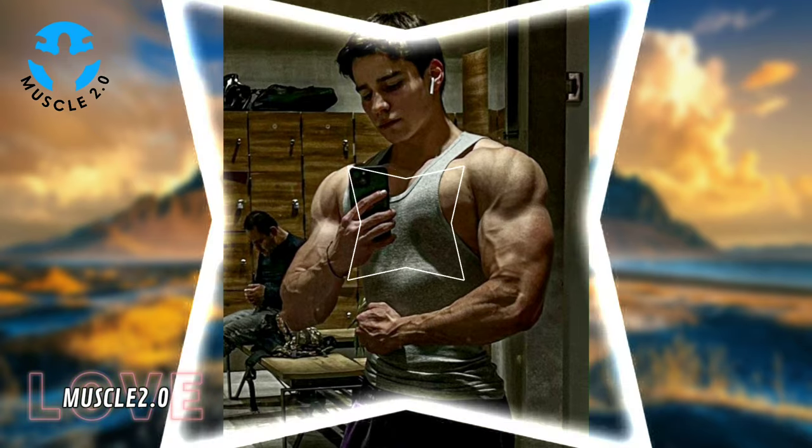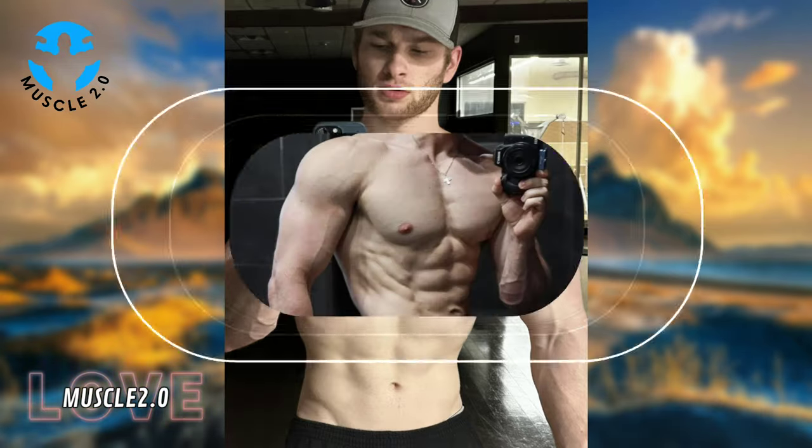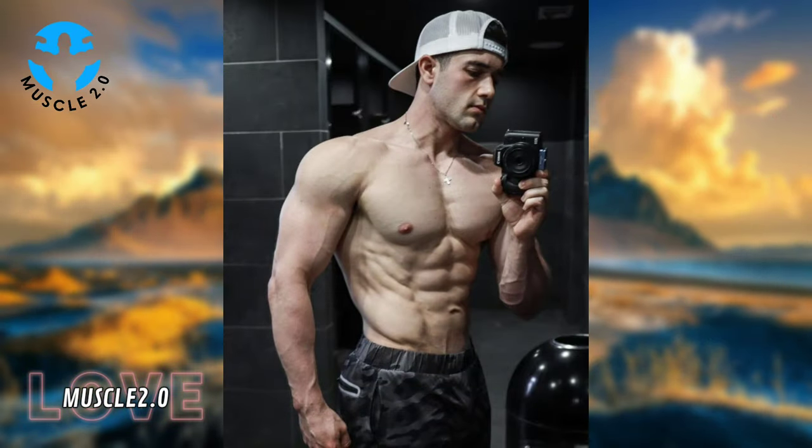Posing is an art and our bodybuilder is a true artist. In this chapter, we'll explore the thought and creativity that goes into each pose. It's not just about showcasing muscles, it's about crafting a visual masterpiece that tells a story.